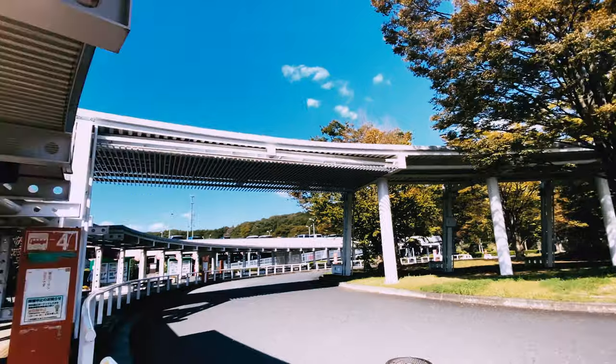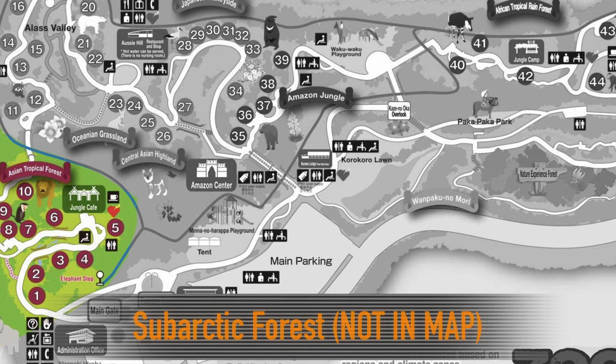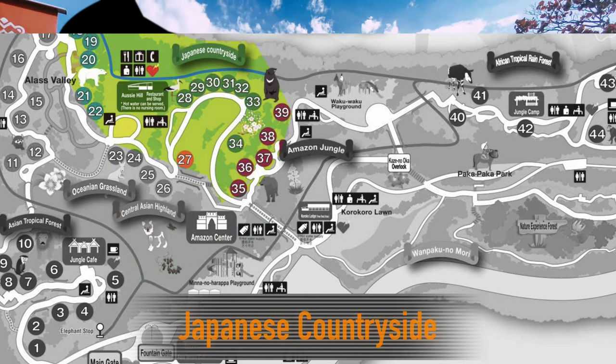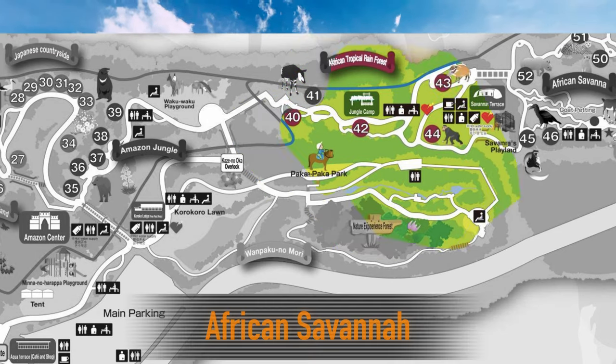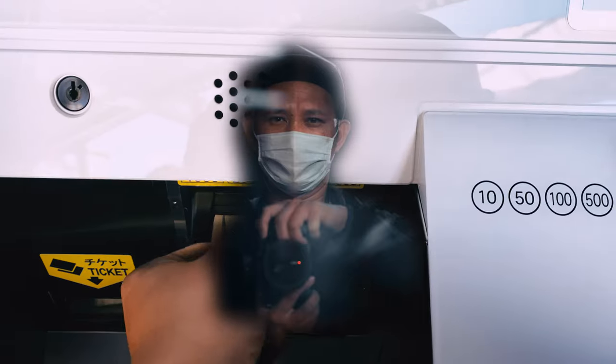The animals are grouped into areas below: Asian tropical forest, subarctic forest, Oceanian grassland, Central Asian highland, Japanese countryside, Amazon jungle, African tropical rainforest, African savanna. So join me today in my photography journey to Zoorasia.